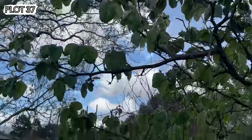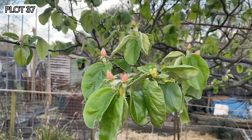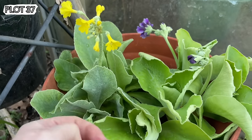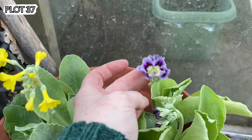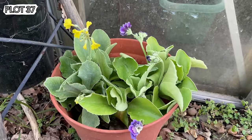This is the quince tree. It's not actually on our plot, it's on our neighbour's plot, but it's the most beautiful blossom. I can't wait till that comes out. And look, the little auricula. So sweet. These have just been plonked in a pot outside the greenhouse. Nothing is ever done to them and they are so pretty.